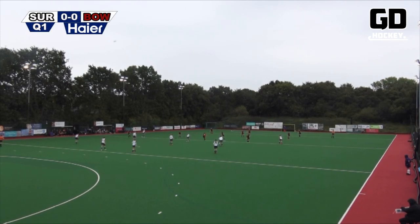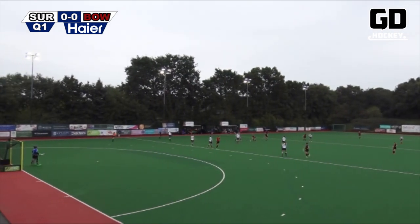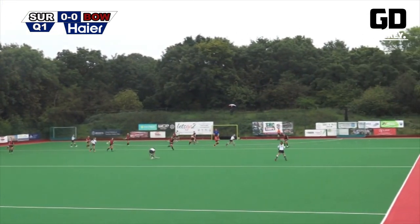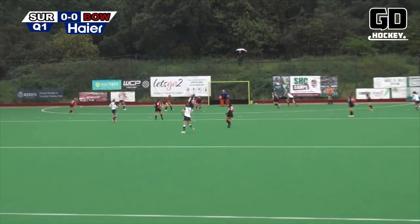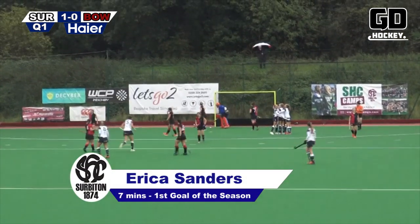Surbiton were the only other side with a 100% record, and they hosted a Bowden side with 5 points so far. They would be keen to bounce back after their first loss of the season last time out. Bringing it round the back, here is Hansley. Hansley gets a head up, plays it to the head of the circle. De Front gets the shot away, and there's the deflection by Sanders. And Erica Sanders, 7 minutes in, gets her first goal of the season.